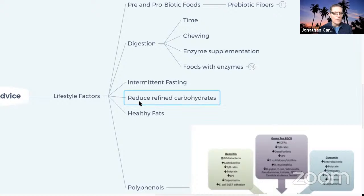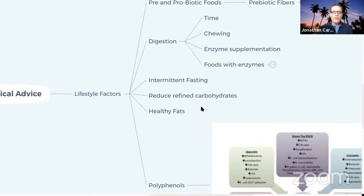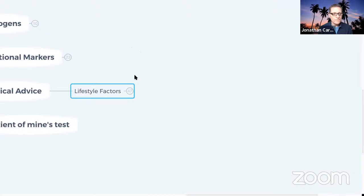And that's been shown. Reducing refined carbohydrates is essentially important because, again, you can think about it from the perspective of the algae bloom, where the algae is going crazy because it got the wrong food, the fertilizer runoff into the lake. Well, the same thing happens when you're eating refined flours and refined sugars. It's going to cause an overgrowth and a decreased diversity of your lake inside, of the gut that you have. Healthy fats are important, of course, as well.